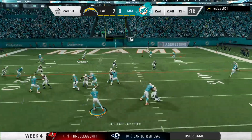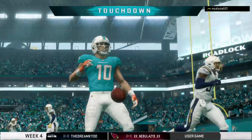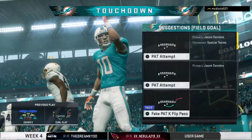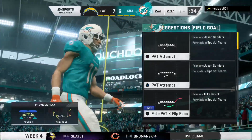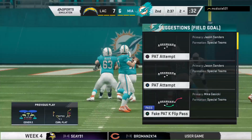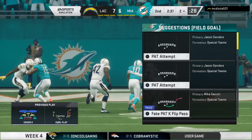And now it's Rosen looking. And this is caught at the 8. And he will take it in for a Dolphins touchdown. Kenny Stills, his 2nd touchdown on the season, as they are now on the board here in the first half.